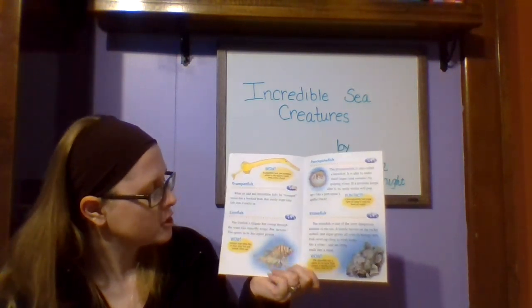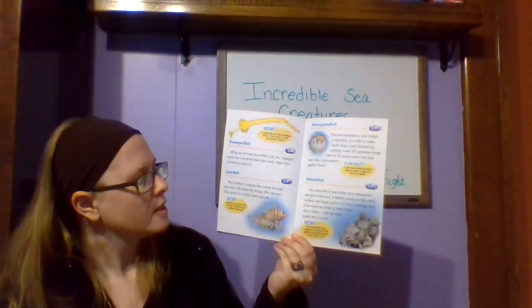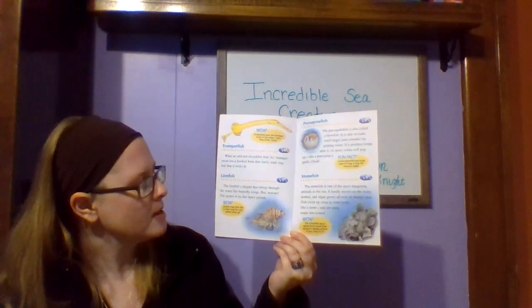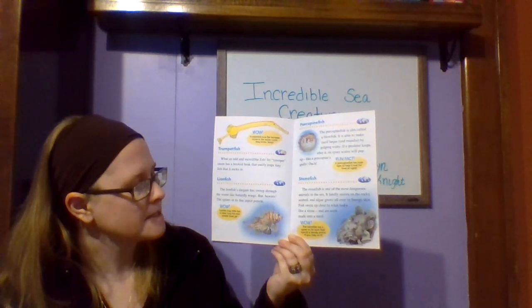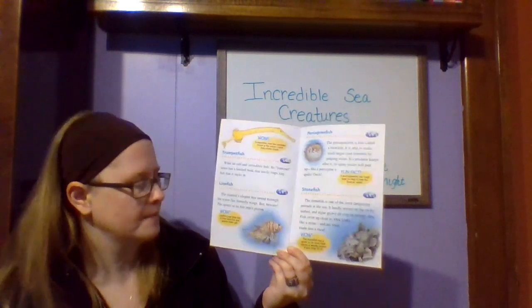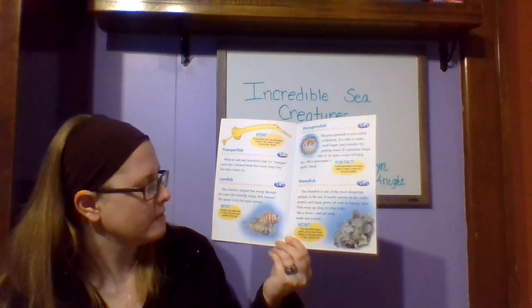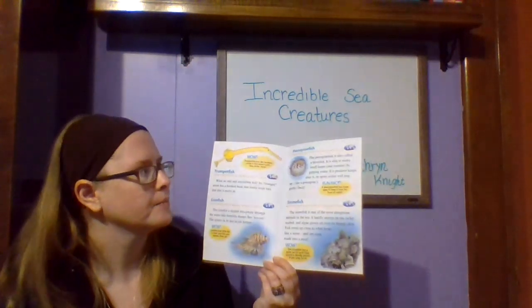Lionfish. This is the lionfish down here. The lionfish's elegant fins sweep through the water like butterfly wings, but beware, the spines on this fish inject a poison. Lionfish trap little fish with their long fins and gobble them up.